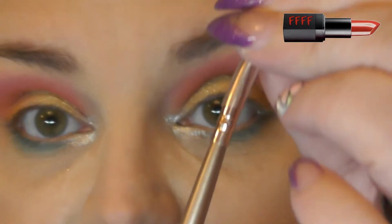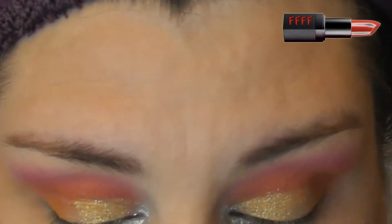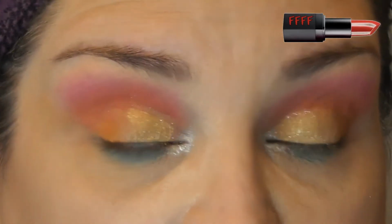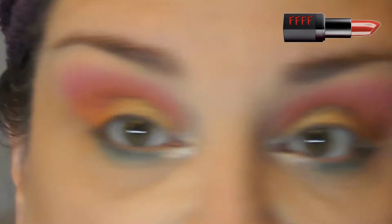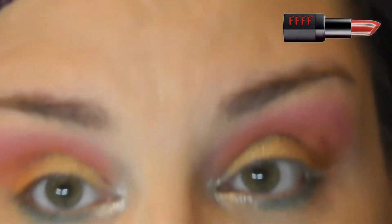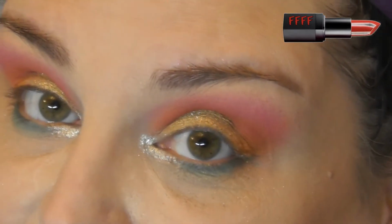I'm just going to use this angled brush. I shall pop the lipstick onto my Pokemon pencil case, just pick it up and do the liner as you would do normally with any gel liner or with any sort of, let me find one, a liquid liner like this. It's exactly the same procedure. So I'm going to pause you, do my liner, and I'll be straight back.